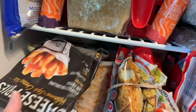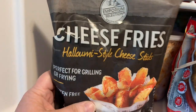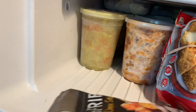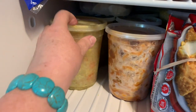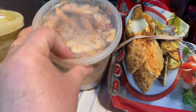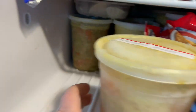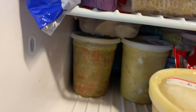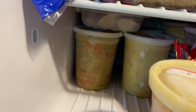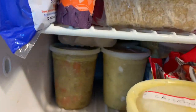These are something new I want to try. Cheese fries. I got these from Aldi. I don't know, I want to try them. Figured it'd be a nice side dish, something fun one day. And then over here, I have all the soups. I have chicken noodle. Oh, this is the leftover homemade hamburger helper, which I still need to do a video for you guys. Back there, I have cream of broccoli. I have another chicken noodle. I have a bean and bacon. These are all soups that I made. I love these deli containers. We have about 6 soups, so we are fine.